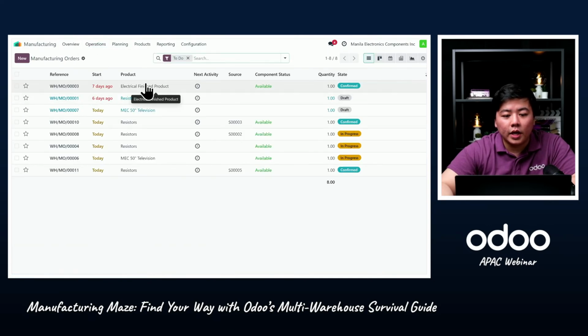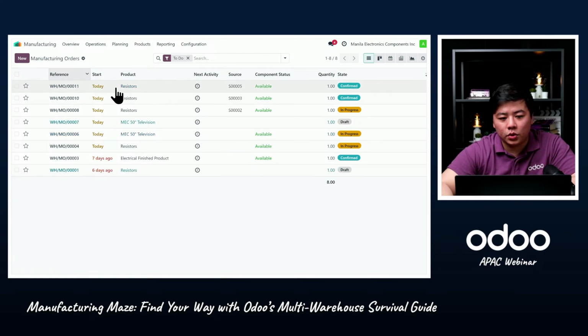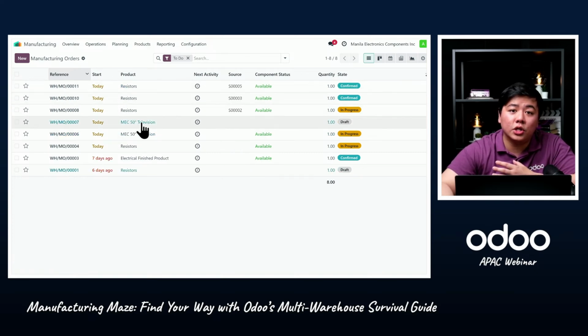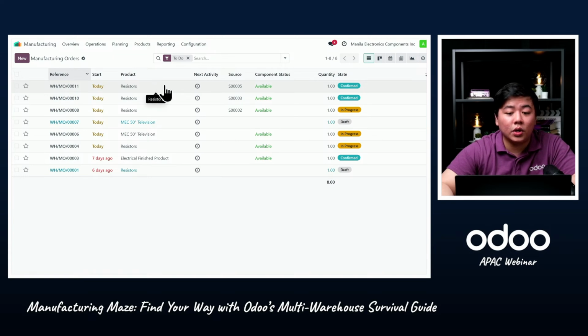Okay, yan. So ito yung ating plan na ginawa, no? So let's sort it out. Yan. So ito si resistors. Ito yung mga manufacturing orders that we have to maintain. So we have multiple number of MOs at the moment. We have 11. And ito yung resistors na ginawa natin na galing sa sales order number 5.